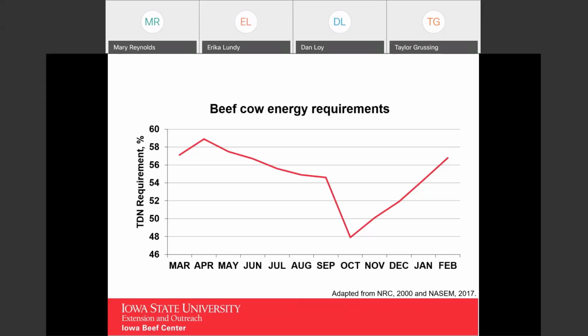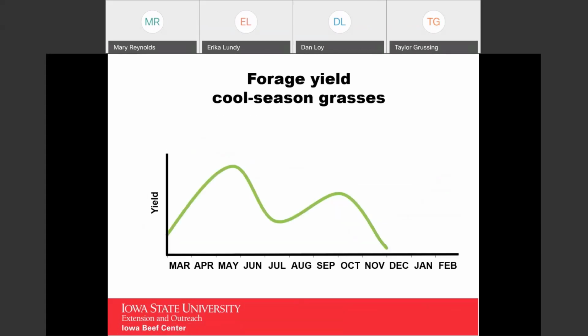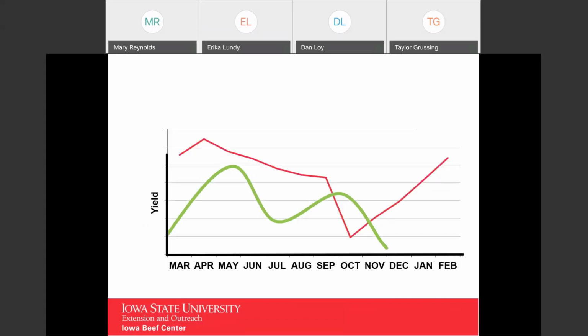With this slide, I wanted to put together a visual of how requirements might line up with the forage availability that we have. This is basically the same chart that we just showed, and now we see our months across the bottom, lined up with how things look in Iowa. In Iowa, most of our pastures are cool season grasses. We don't have a lot of forage production until the first part of May into June, which is where we see that peak. If we overlay our requirements, most of our calves are born in March, so we see that peak in cow requirements in the April, May timeframe.